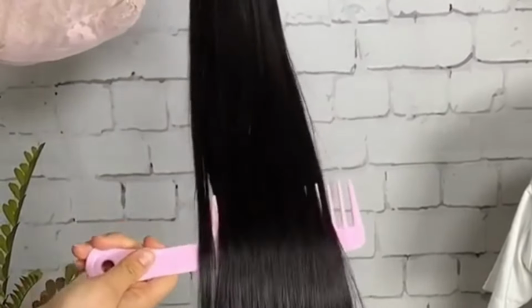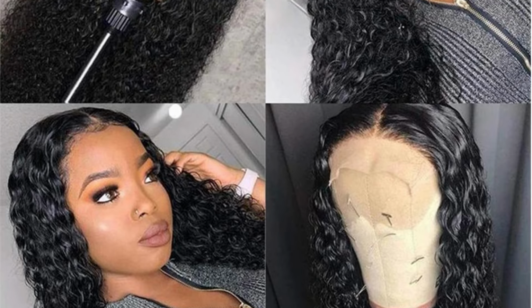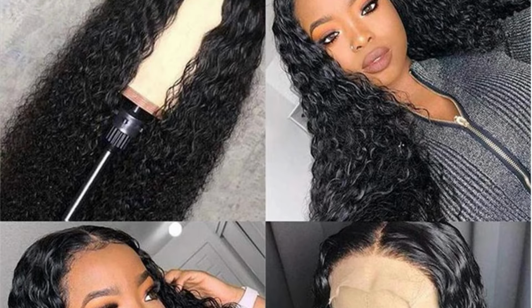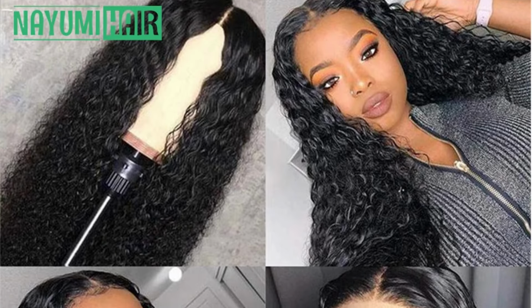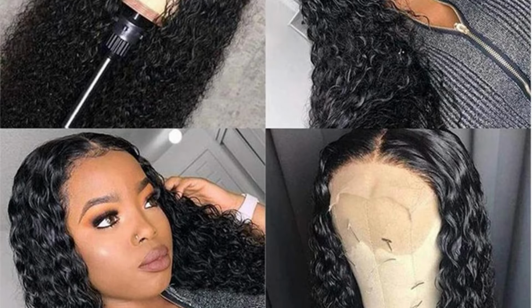Endless versatility, amber color and styling options. With Full Shine Clip-In hair extensions, the possibilities are endless. The inclusion of amber colors adds a touch of drama and dimension to your look, allowing you to experiment with bold hues and subtle gradients.